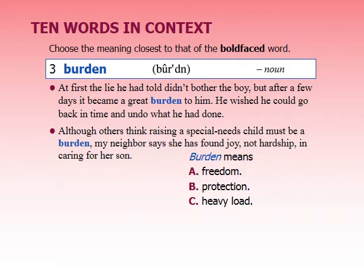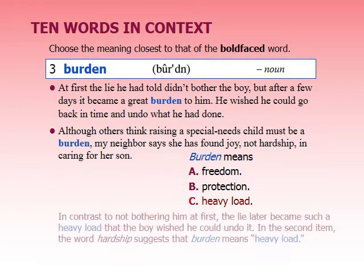Okay, so our next word here is burden, and burden is a noun. At first, the lie he had told didn't bother the boy, but after a few days, it became a great burden to him. He wished he could go back in time and undo what he'd done. Although others think raising a special needs child must be a burden, my neighbor says she has found joy, not hardship, in caring for her son. So what burden means is a heavy load.